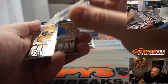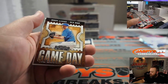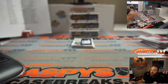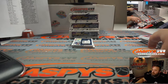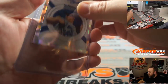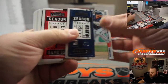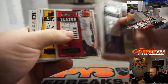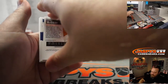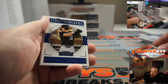And Jacob Wagaspak. Cracked ice out of 23. Toronto Blue Jays, Jason Siebert, last spot mojo. I actually like saying his name a lot. And Luis Robert. Chicago White Sox, Robert Mancini. Grant McCray, draft ticket auto, San Francisco Giants, 55 out of 99, going to Mark Nation.